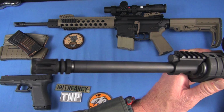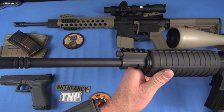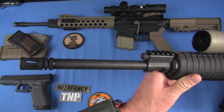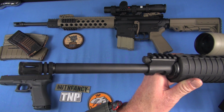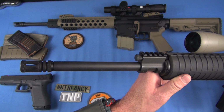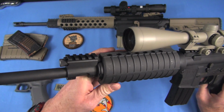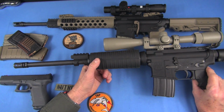Starting up front and going fast. A2 birdcage and a relatively thick barrel. I would say it's beyond mid profile. It's actually a relatively thick barrel. And keep in mind the weight: 6 pounds 11 ounces with the magazine. Now consider this. It does have an M4 oval single heat shield on the bottom only polymer handguard, and that saves a lot of weight.